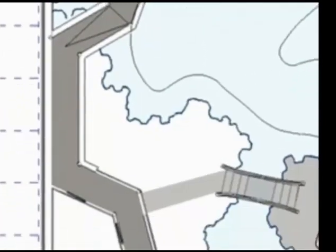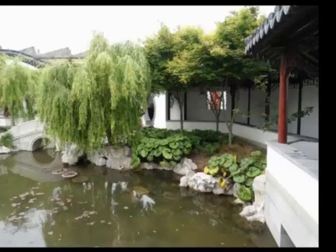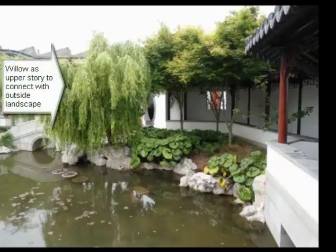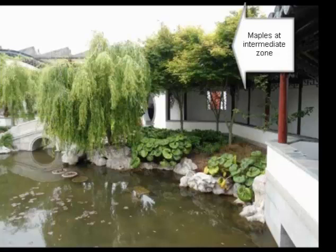Area 2 is a comparatively expansive area, some 25 square metres, on the edge of the lake. An important function of this area is to provide room for large trees as a major visual element. These are seen as an upper story element that relate to the surrounding city and mitigates against adverse effects. Pruning these trees is important.